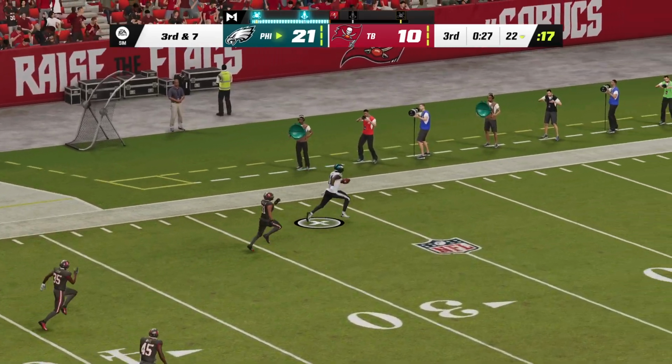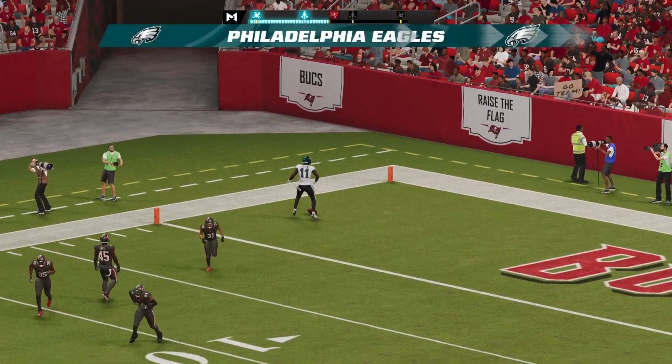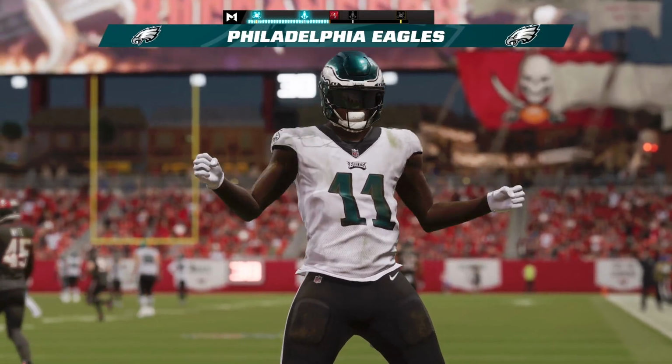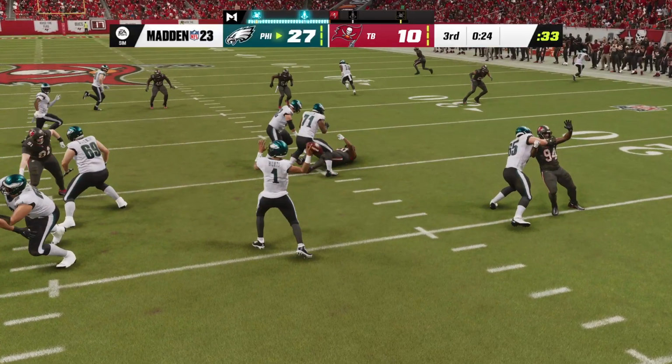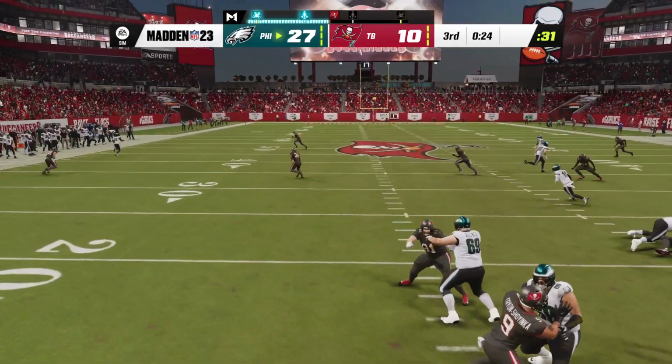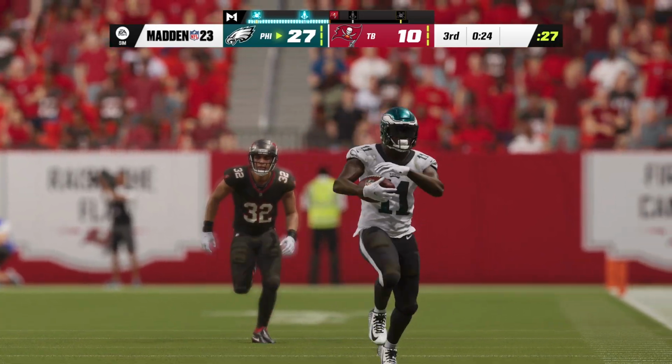Got him in. It's Brown. 20-10, touchdown, Philadelphia. A.J. Brown, 78 yards. And the Eagles will add on to their lead here in the final minute of the 3rd. And he showcased his blazing speed on that one.